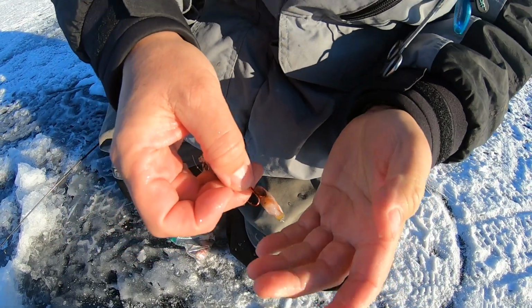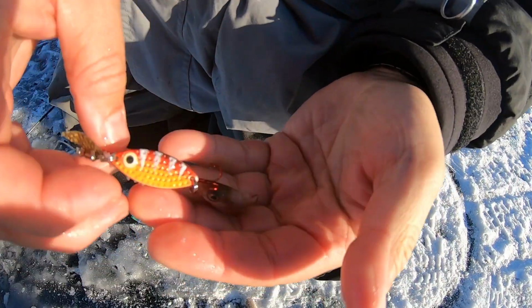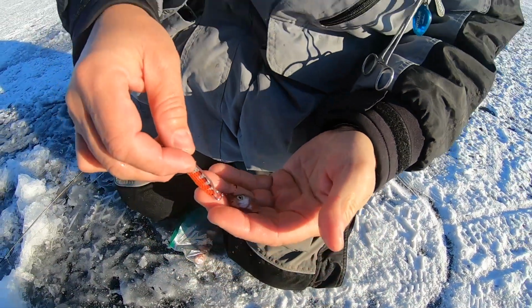Even barbless. These aren't barbless because they're on Last Mountain Lake, but I like to have it through there, and it seems to work really well when you're jigging it. It doesn't get fouled up.